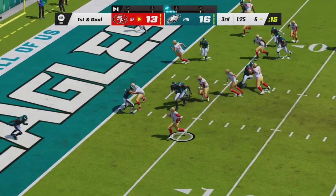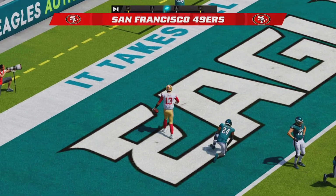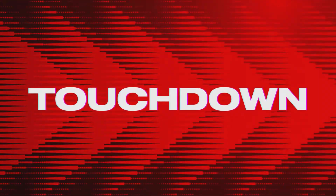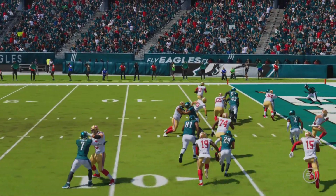On 1st and goal, they'll try the option left. And he's going to take it in. Touchdown, San Francisco. Brock Purdy scoring on the keeper from 6 yards out. And the Niners have retaken a 3rd quarter lead.